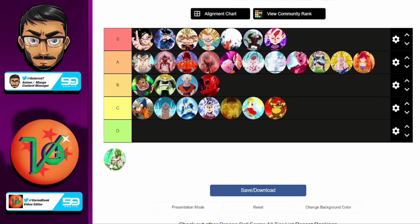And he still had some semblance of control at that point. In movie 8, he still had some semblance of control. I know people will say, oh, but he kept on saying Kakarot and stuff. But no, that was only movie 10. Whereas movie 8, he definitely had control over his mind, body, and his speech as well. He broke out of Paragus' control. Effectively killed his own father as well, which is more than this guy ever did. That would go into A for me.